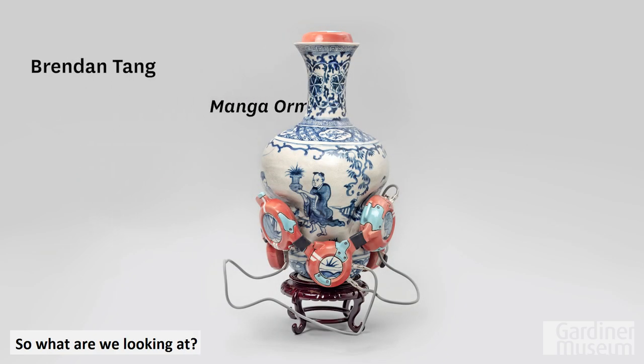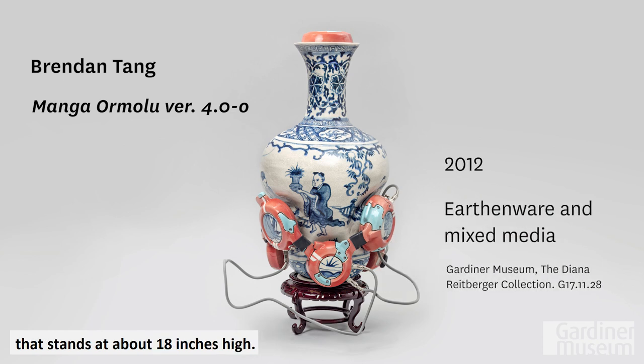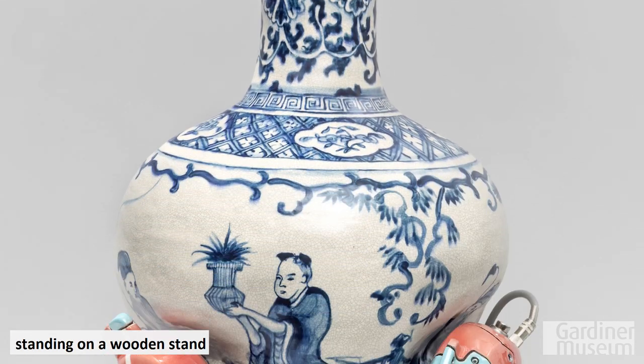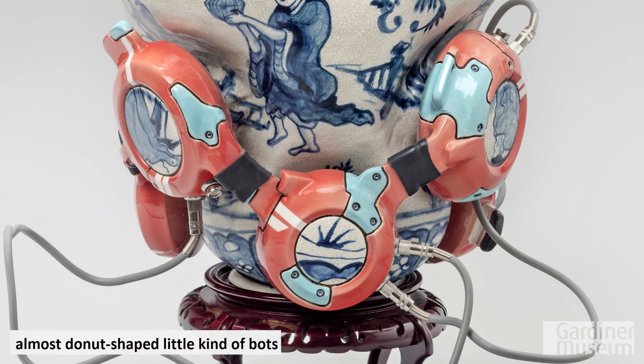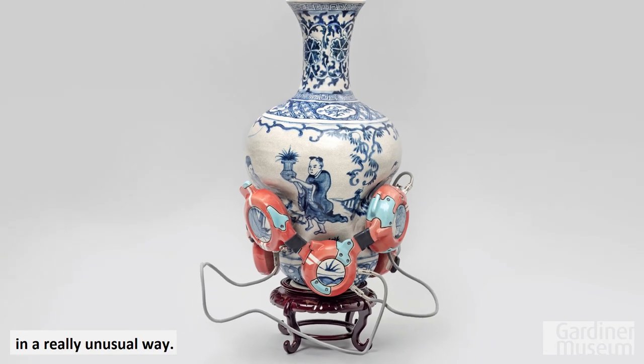So what are we looking at? It's a ceramic and mixed media sculpture that stands at about 18 inches high. It looks like a Chinese blue and white porcelain vase standing on a wooden stand, but it's been surrounded by these orange, almost donut-shaped little kind of bots that are connected to each other by the cables that you see hanging down near the base.